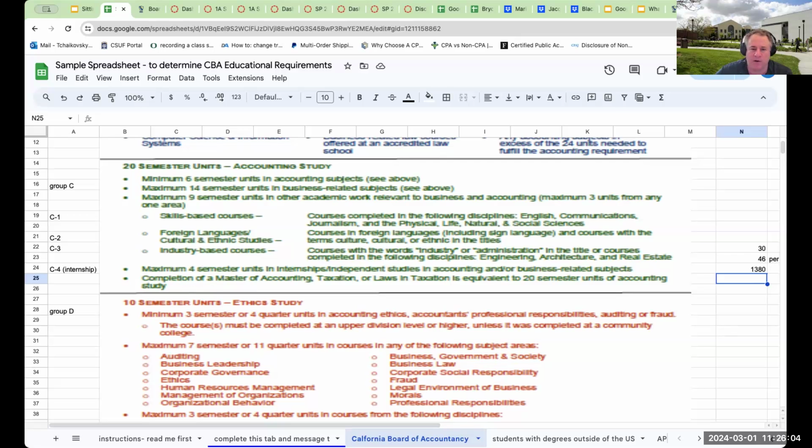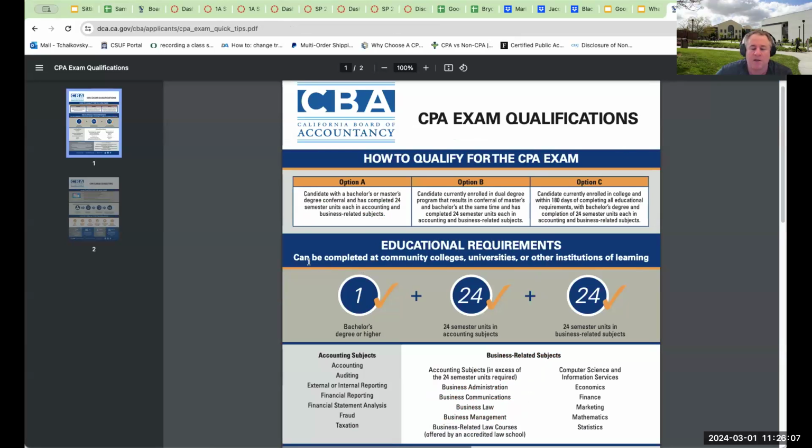Now, really quickly here, what I do like about the CPA: it can be completed at community colleges, university, or other institutions of learning. That's really going to be, it has to be accredited.